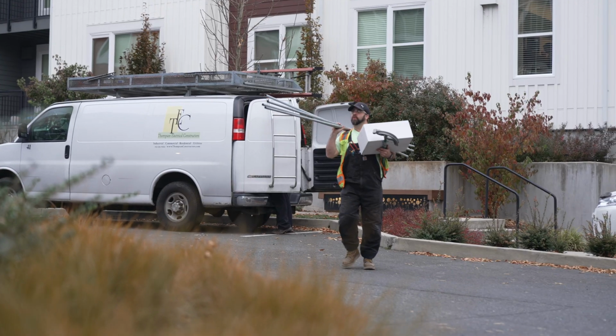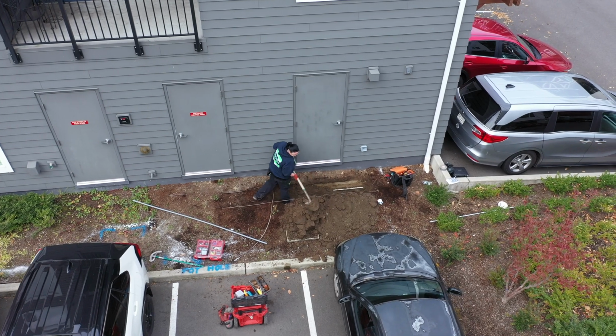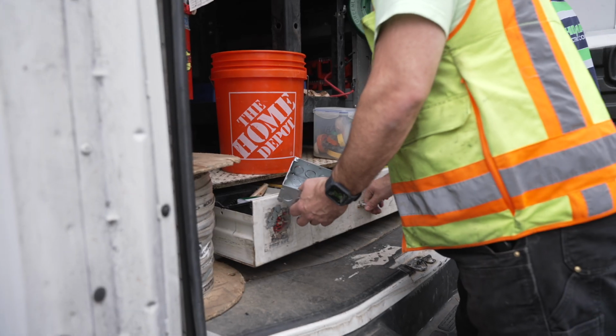EV chargers are new, and they have a lot of complicated elements to actually putting them in a property. We actually thought we could do it ourselves, so we tried and found that our predictions and the elements were really rather complicated and very, very site specific. And that's when we decided to see who we could get that would be an expert in that field. And that's when we got introduced to PEC.